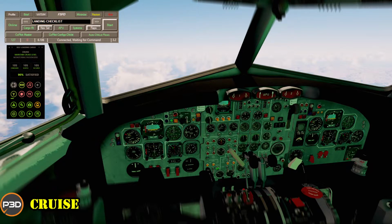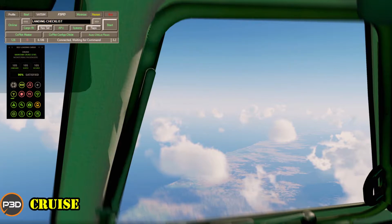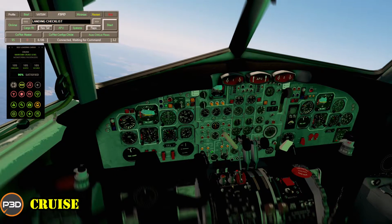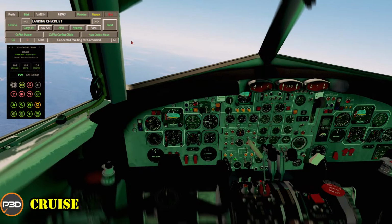Right, waiting for the landing. I shall bring us back in 40 miles time. We ask that you take your seat and make sure your seatbelt is securely fastened. Right, we've just asked for descent. So we are going to do that.